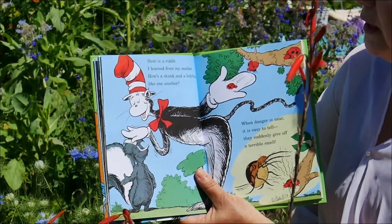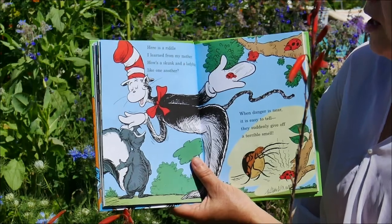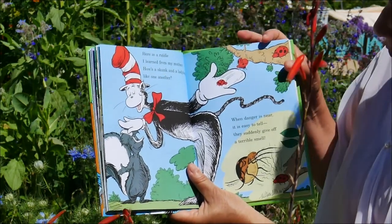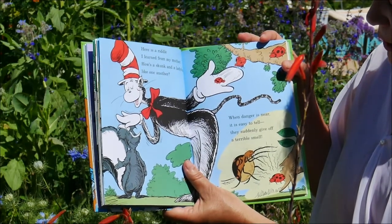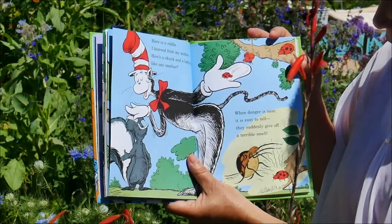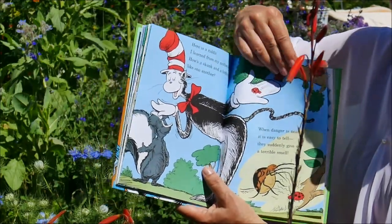Here's a riddle I learned from my mother. How is a skunk and a ladybug like one another? When danger is near, it's easy to tell. They suddenly give off a terrible smell.